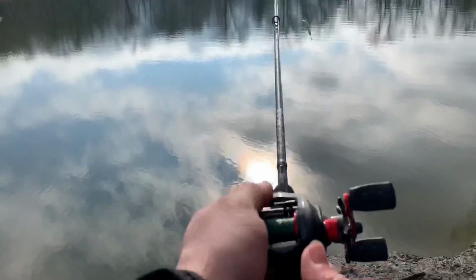Here, guys. Switch spots here in the pond a little bit. Keep getting caught up on that tree. Look at that. A nice waters.